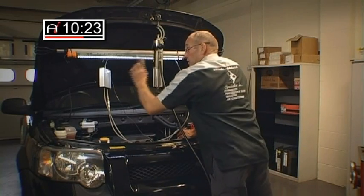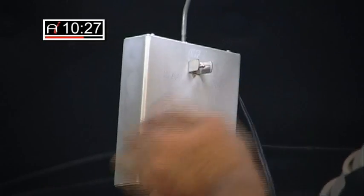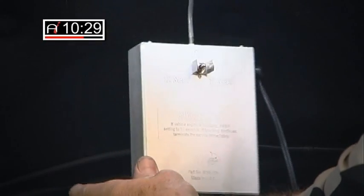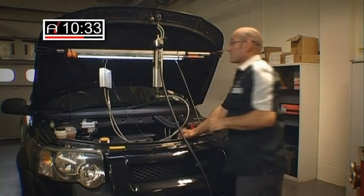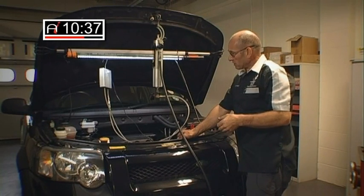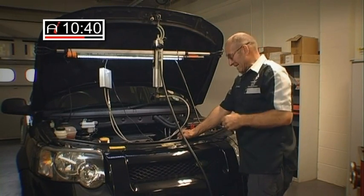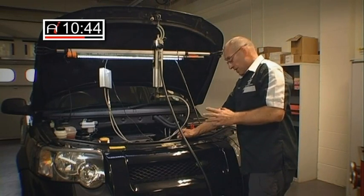This triggering device has three options: off, switch in the middle, 17 seconds, that's it. It pulses every 17 seconds or every 12 seconds. Up to now we've used a 17-second timer function, so it's pulsing the product into the engine in intervals of 17 seconds. I think we're ready to go.